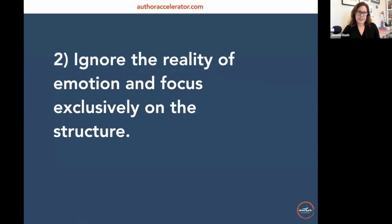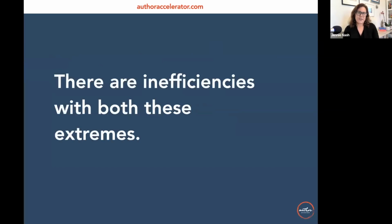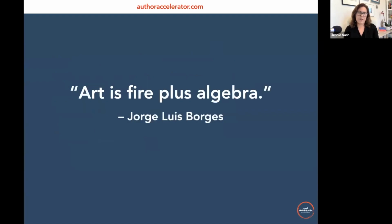And the other reaction to the reality of how hard it is to write a novel is to ignore the emotional part and focus exclusively on the structural side. And we often call those people plotters. So there are inefficiencies with both of these extremes. And I actually don't like the binary way of looking at the situation, because everybody, when they're writing a novel, has to do both pieces of that puzzle. You can't just do one or the other. And really what's happening for people who say, oh, I'm a plotter, or I'm a pantser, I only do this or I only do that, is that they're doing this work. They're just doing it subconsciously, unintentionally, and probably inefficiently. We need to have both sides, the fire and the algebra side of the equation.